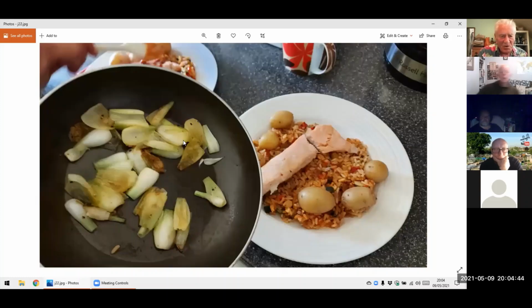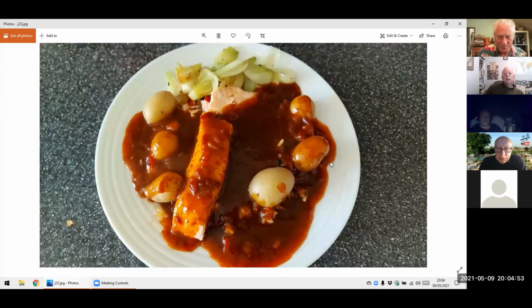Right, them shallots I got up, so I've given them a nice fry up. There's our tea, bit of salmon, chili sauce.